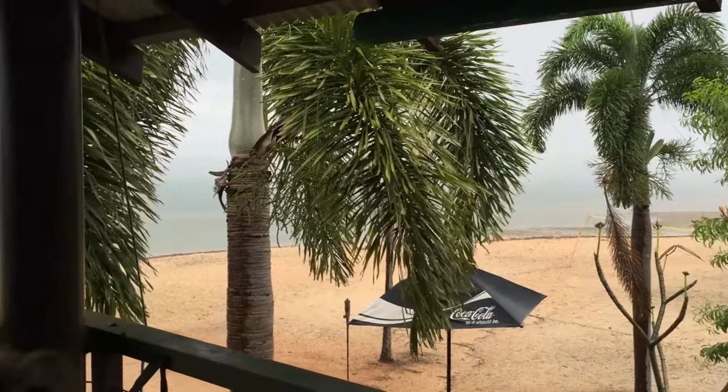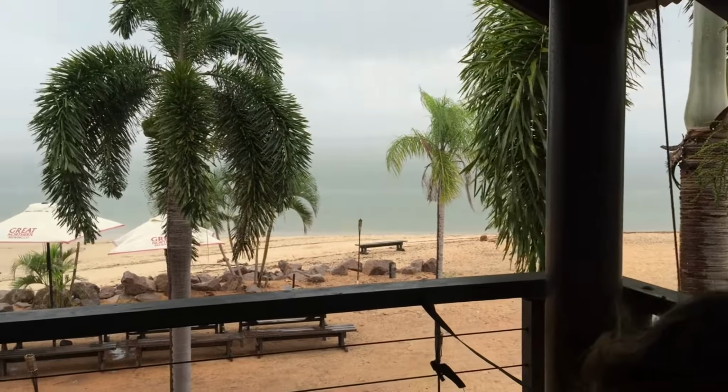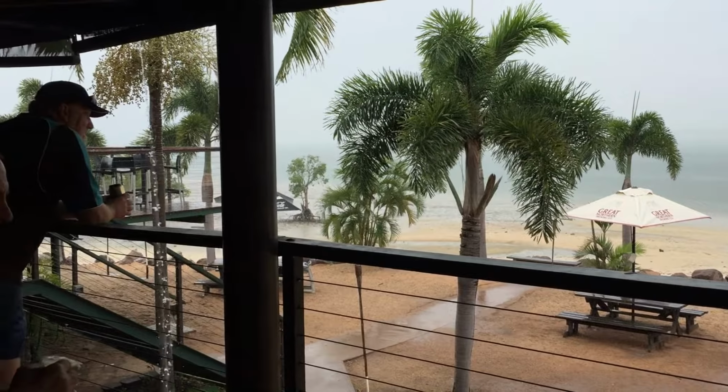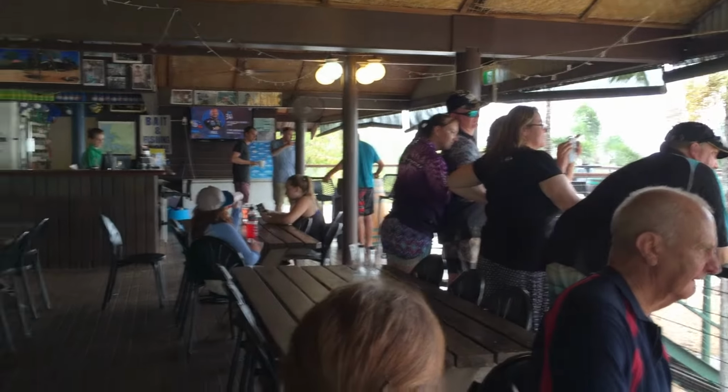It was an overcast day when we went out here to Crab Claw, but still a very nice place. Great setting alongside the beach. Looking inside the resort area.